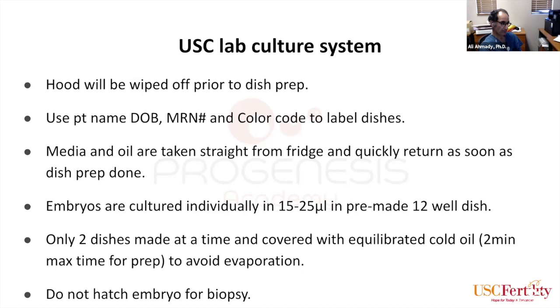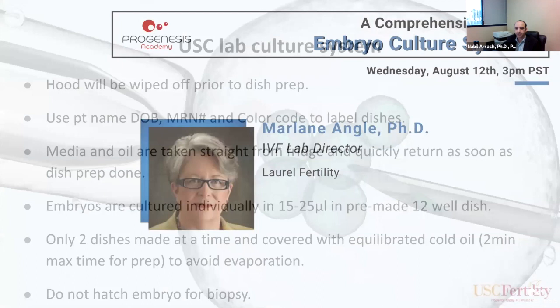I think one line is missing that is talking about biopsy. We do not do hatching on day 3 or day 4 for biopsy. We just collapse and then do biopsy on the same day. Thank you very much.